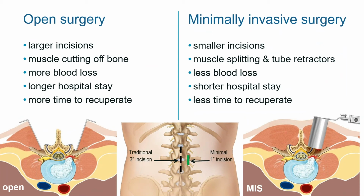So a little bit about surgeries in general. On the left, you have the conventional open surgery, large incision, a lot of muscle dissection, good visualization of the structures. This is how we did things back in the day. Needed to see what we were working with. People were in the hospital for a fairly long time, a lot of recovery time.